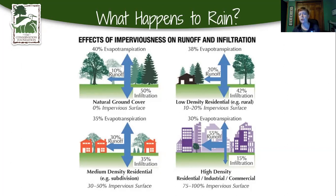Now, if we have a really rural location, so we've got a little bit of impervious surface, that means surface that water can't go through. So think like a concrete driveway, stuff like that. So if we've got a low density residential, like a rural area there, we've only got about 10 or 20% impervious surface. We're going to get 42% infiltration, about 20% runoff. So you see, just with that little bit of impervious surface, now we've doubled the amount of runoff that we get. And then 38% evapotranspiration.